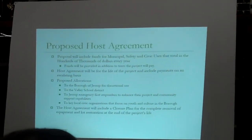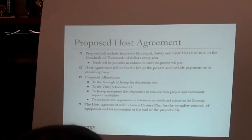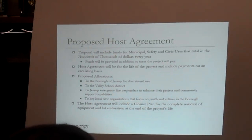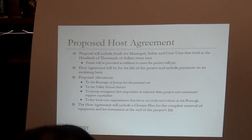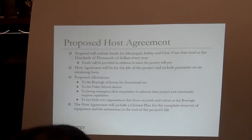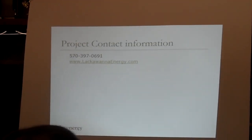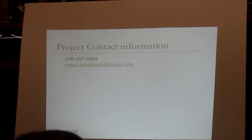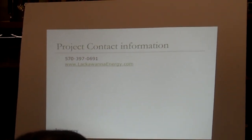In addition to this financial commitment, we will commit to a plan to responsibly decommission the project at the end of its useful life. I know that's been a concern of some citizens, and we will make that commitment as well. It's our intent to become part of the community. We look forward to working with the community in this continued process as we evaluate the project and fine-tune things, and we look forward to your support. Thank you.